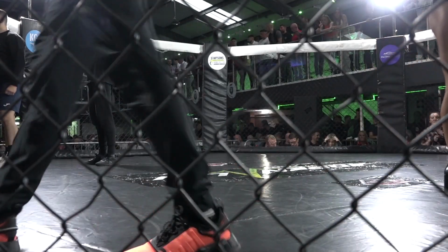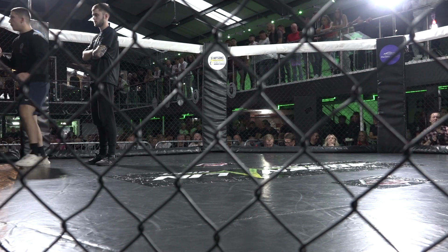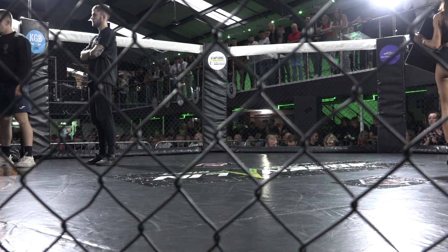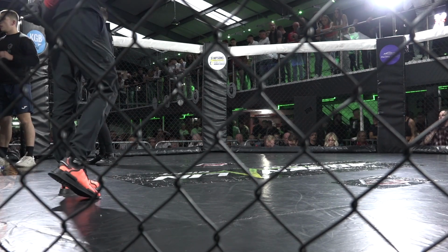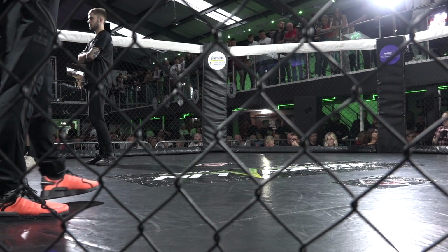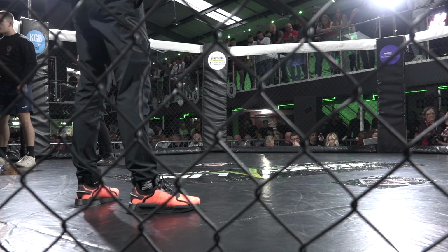How do you score that? Because they were both aggressive. They were both throwing the same amount of shots. I guess it's just the small little details the judges are looking for. Or do you just score it an even round, 10-10? Generally speaking, it's frowned upon. But if you really can't split them, I guess that's the way you've got to go. You don't tend to see many people score 10-10.